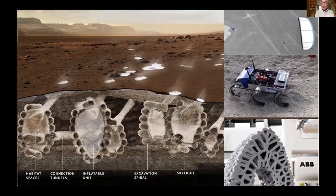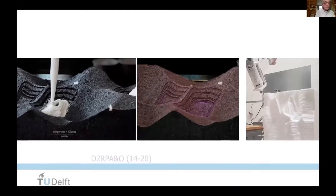So as mentioned before, we would use technology that we have been developing at TU Delft, amongst others also kite power. So we use kites to generate energy for excavating and also for making the habitat inhabitable. So in terms of technology, we proposed to use subtractive and additive manufacturing that we have been developing in the last 6 years.